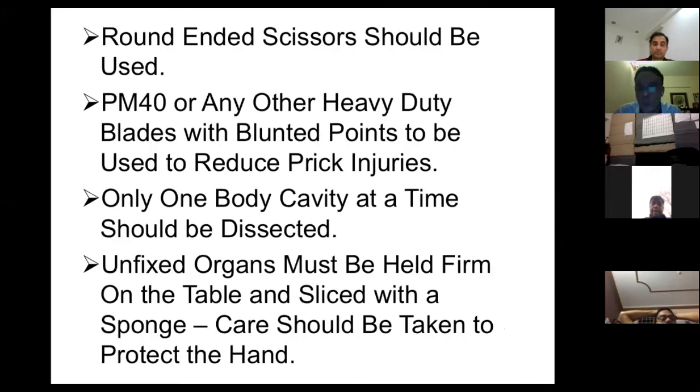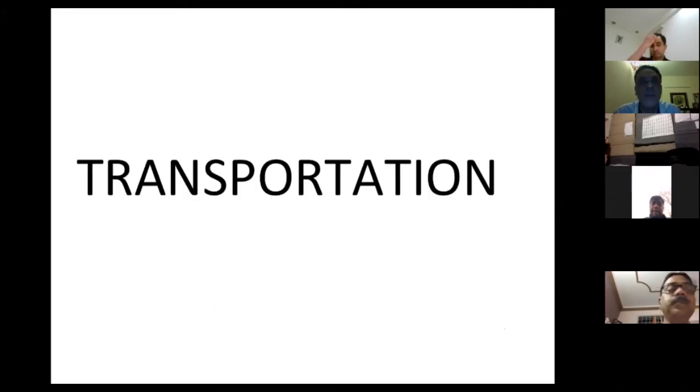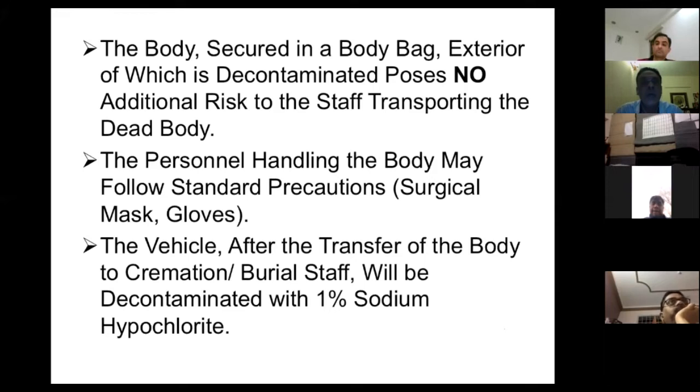And on the autopsy part, I'm skipping the slides, because whenever you are doing that, the mortuary also has to have a negative pressure isolation room. And once the autopsy is over, or even if you don't do the autopsy, when you transfer the body, it is secured in a body bag, which is again decontaminated with a polythene cover process.